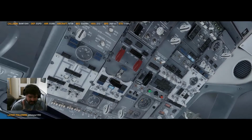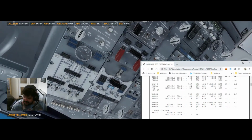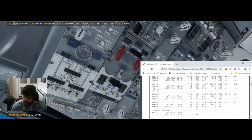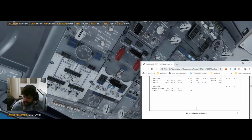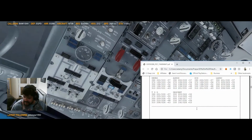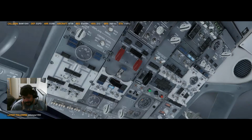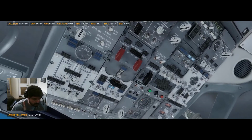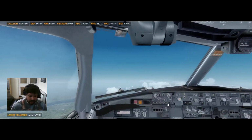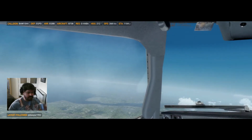Now our landing altitude, we've got to go check this out. I believe it's 300, our landing altitude. I believe Birmingham is at, yeah, in fact I'm that sure I'm going to put it on anyway. So there we go. Looking sweet.